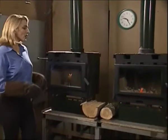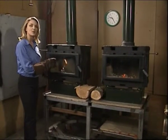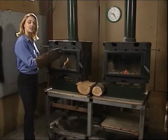Now if you're trying to burn this at home, you'd have to get rid of all this water before your wood will burn efficiently and cleanly. I'll show you what I mean. Now we're going to put the same amount of wood in each of these heaters. In this heater we're going to put the wet wood, and in this one the dry wood. Now let's see how long it will take to get a flame in each of the heaters.